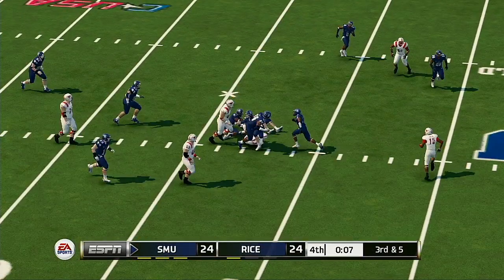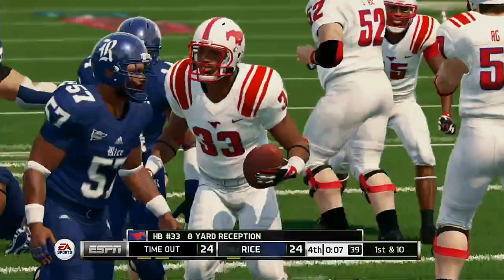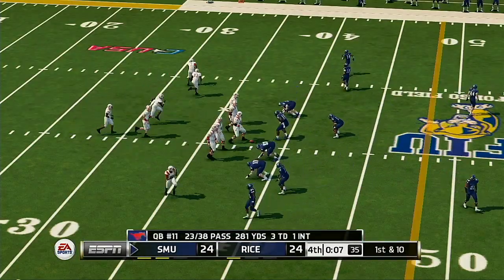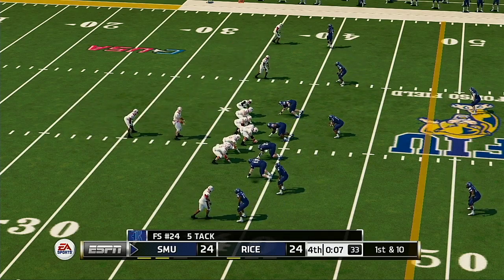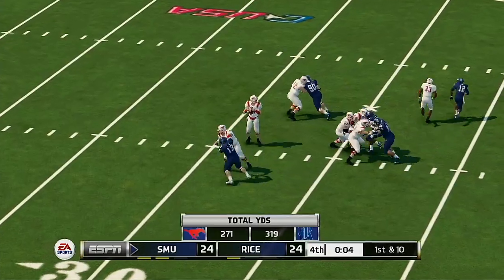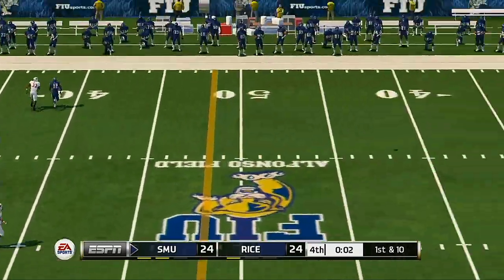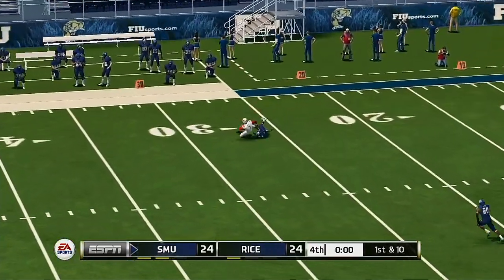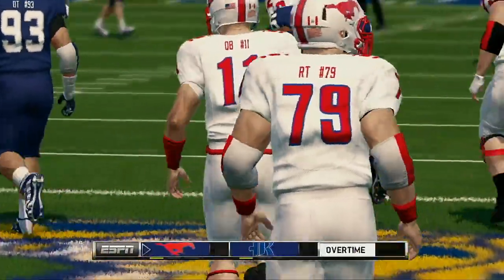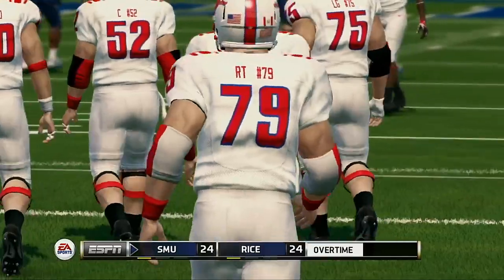Pulls it in, and he's in the open field. Tackle around the 38-yard line. SMU's going to use their first timeout of the half here. From their own 38-yard line. First down. Wants to go long and done. We're going to overtime. So it looks like 4 quarters wasn't enough. We're heading to overtime.